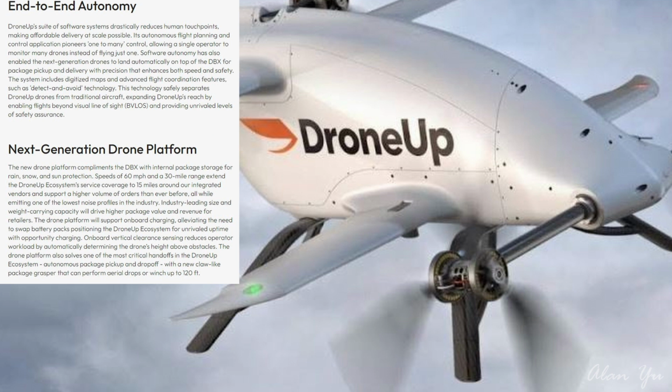And then it also says the new drone platform complements the DBX with internal package storage for rain, snow, and sun protection. Speeds of 60 miles per hour and a 30-mile range extend the DroneUp ecosystem services coverage to 15 miles around our integrated vendors and support a higher volume of orders than ever before. I can easily see that.